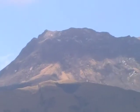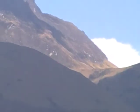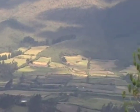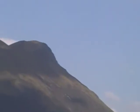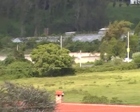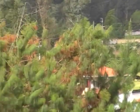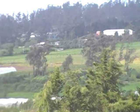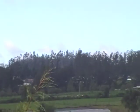With too much zoom to the mountain. There we go. There it is. That is Imbabura. See, there's the road going into Cotacachi right there. And it passes about 200 yards below the house in front of the subdivision here, in front of the community here.